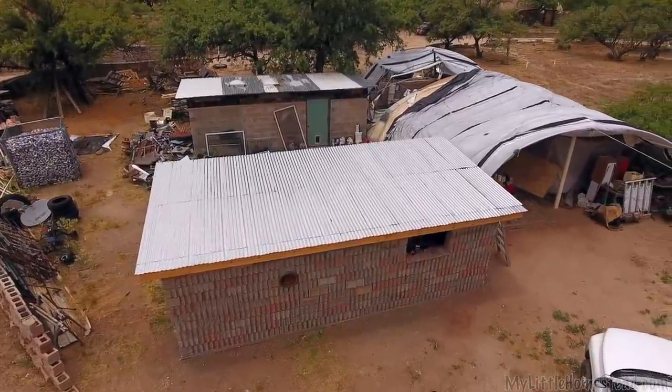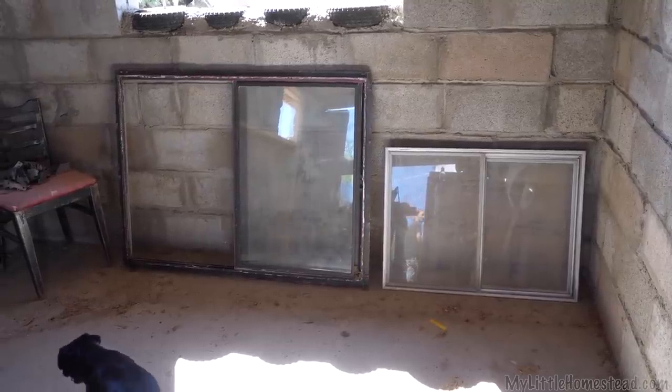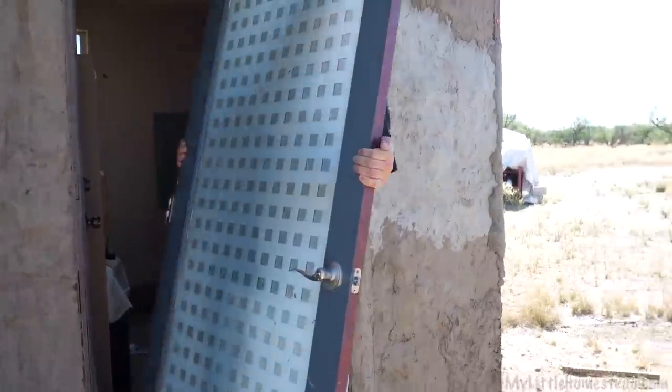Now that the roof's up, it's time to work on the other things like the windows and doors. We have a few windows that we stored in the junkyard for a little while. Had an accident where the windows fell over and broke, but the windows that we had saved for this building didn't break, thank goodness. So we're gonna go ahead and put those up. And of course the door as well.